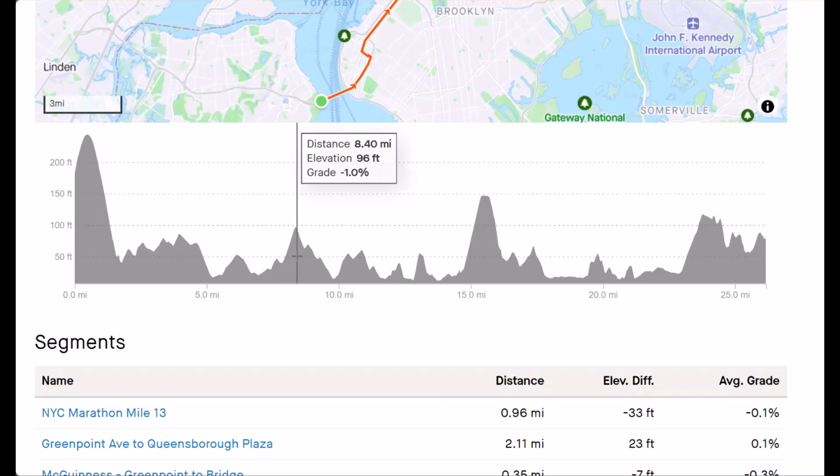So be aware of what's happening, make it to 8.4, evaluate what's going on. Have you gone too easy? Have you gone too hard? Make some adjustments. Always be checking in with your calories, with your water intake or hydration intake. Highly encourage you to do the Gatorade. Love that stuff out there.